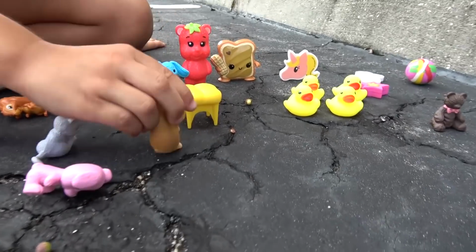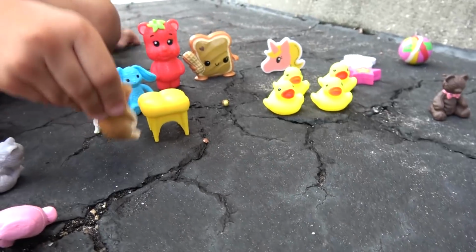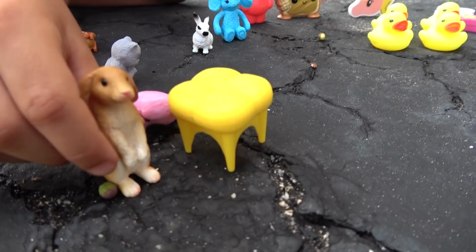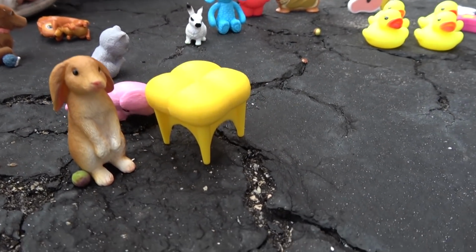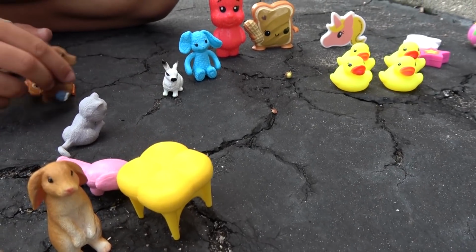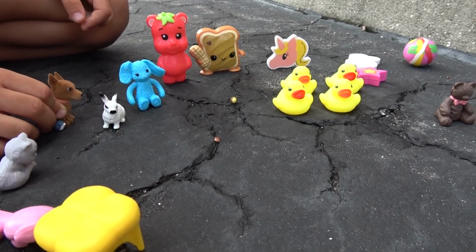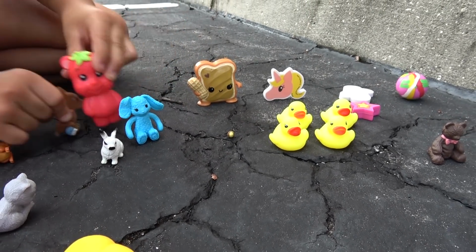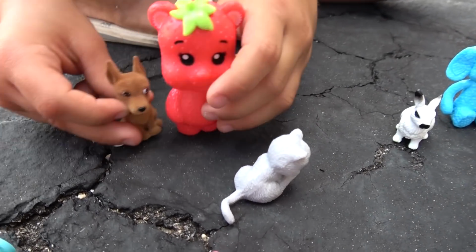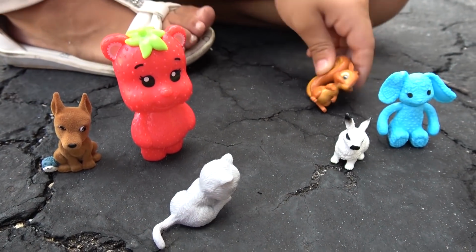And one more thing that the bunny wants. Oh, he wants the chair. I hope you guys can fit with all the toys and the choo-choo train. Okay. What does the puppy want? The puppy wants only one thing because he already has a toy. Oh, he wants the big strawberry teddy bear. Okay, he's gonna wait here for the others. Just the squirrel and the kitty.